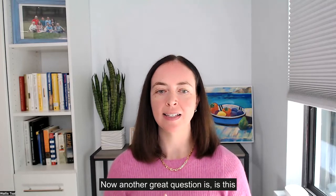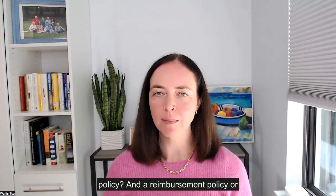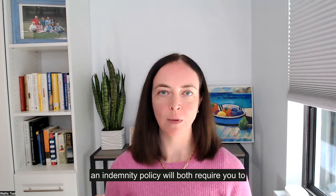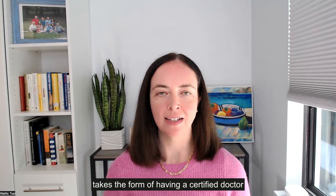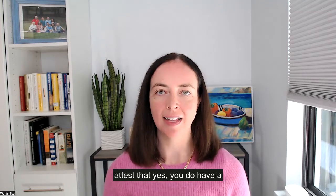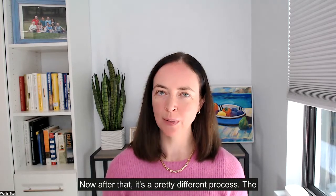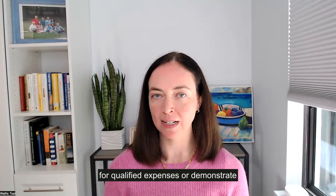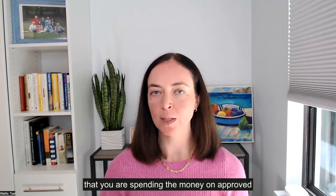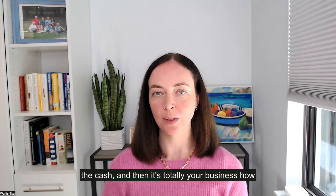Now, another great question is, is this primarily a reimbursement policy or an indemnity policy? A reimbursement policy or an indemnity policy will both require you to demonstrate that you need long-term care. That typically takes the form of having a certified doctor attest that, yes, you do have a bona fide need for long-term care. Now, after that, it's a pretty different process. The reimbursement policies require you to submit receipts for qualified expenses or demonstrate that you are spending the money on approved expenses.